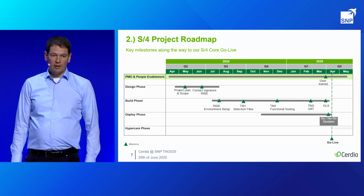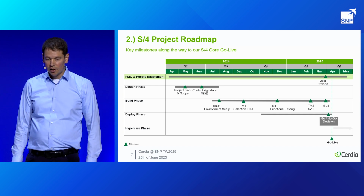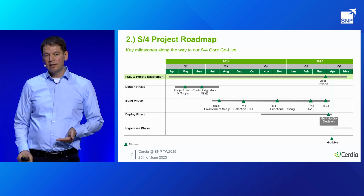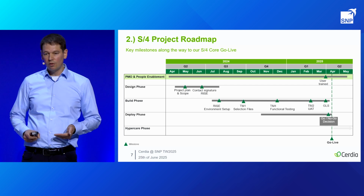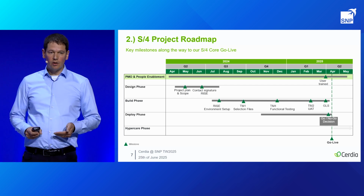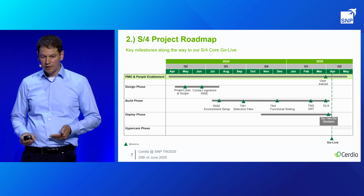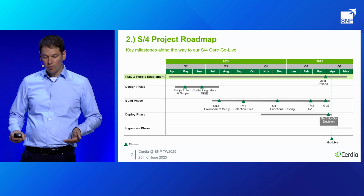With S&P, we had at this time already the discussions about the selective data migration, and we see the milestone selection files end of September. But the road to come to these selection files was very intensive, and the business had very close alignments with S&P about the data selection. In parallel, we also had the activity to prepare our processes, and I mentioned before that we had the approach fit to standard, but we accepted deviations as well. So this took place in parallel, that we prepared our customizing for the new environment.